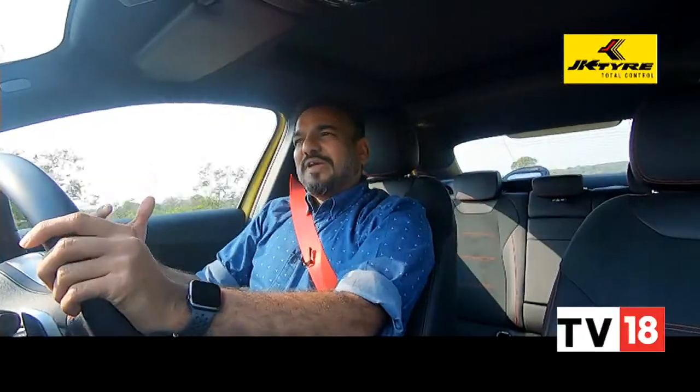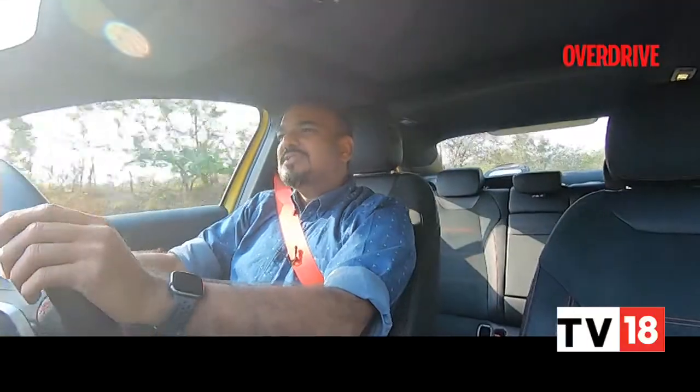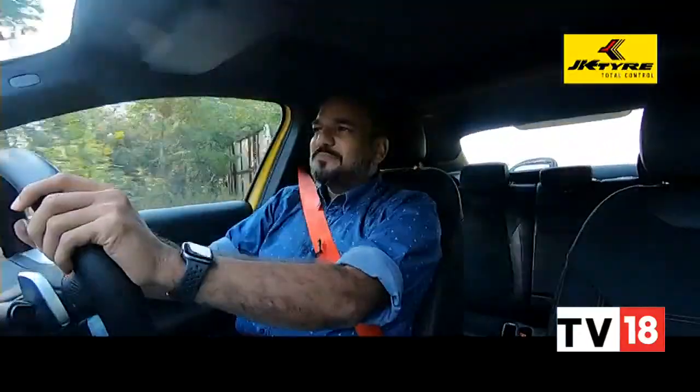But this doesn't feel like a sports car engine that has been tuned or optimized for the road. This feels more like a road engine that has been tuned and optimized for a sports car-like performance.